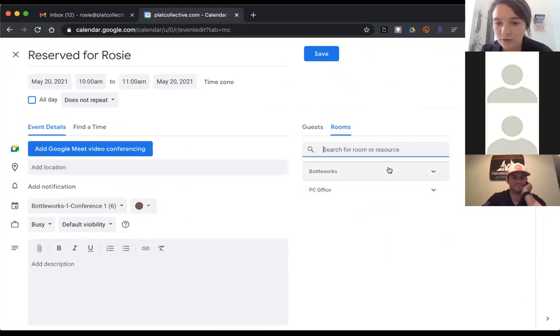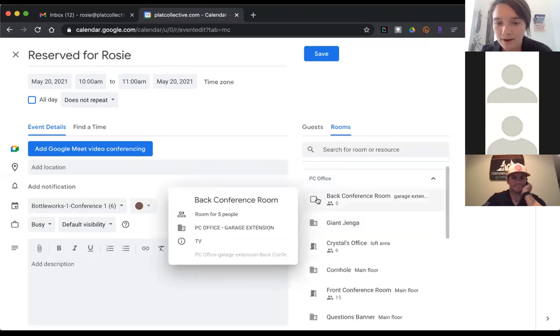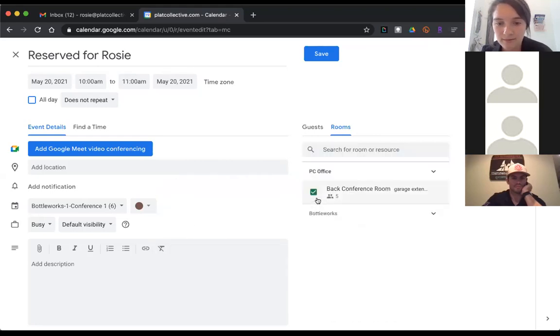Okay, so right now we have two different offices. We have BotaWorks. Right now we're just calling the other one the Platt Collective office, but I really need to change that to 16th Street office. But let's say I want to go to the 16th Street office and I want that back conference room. I'm just going to select that. Cool, there it is. I've got it booked.